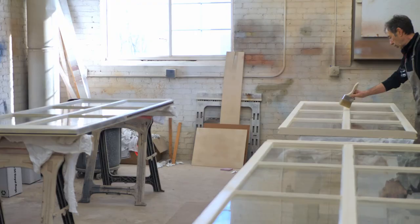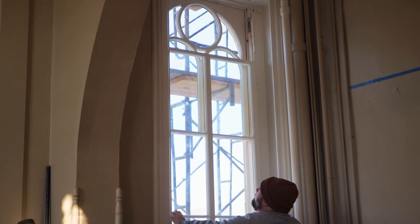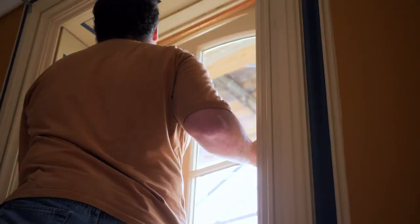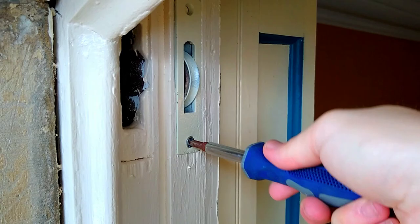Back at Heritage Restoration, the vintage glass is reinstalled into the restored frames. After a final inspection, the windows are shipped back to the mansion. Here, they are reinstalled into the appropriate rooms with fresh weather stripping and hardware.